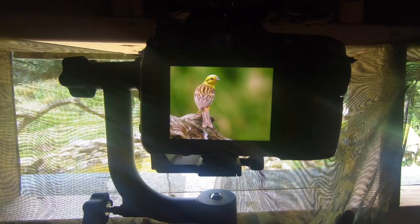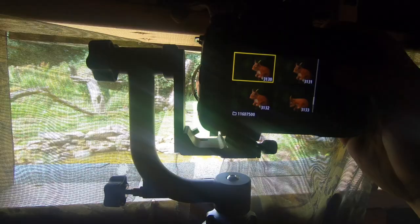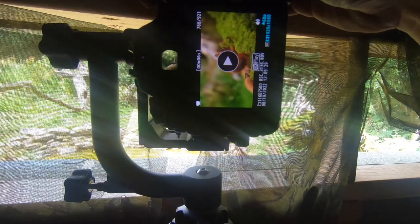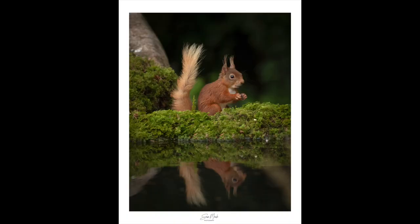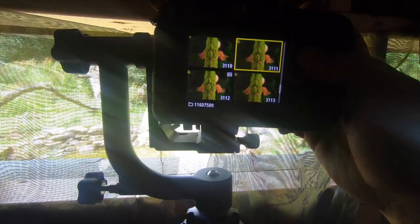And I also actually got some of the squirrels in the reflection pool as well. Forgot to show you him in there. So, and you can see, look, it's gotten real harsh light now. I just have to.